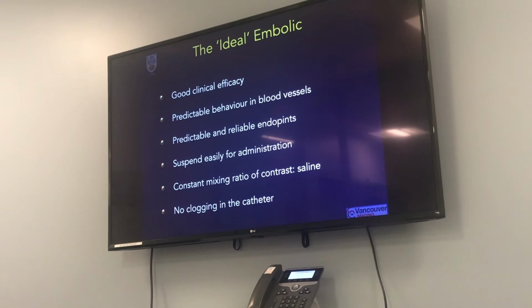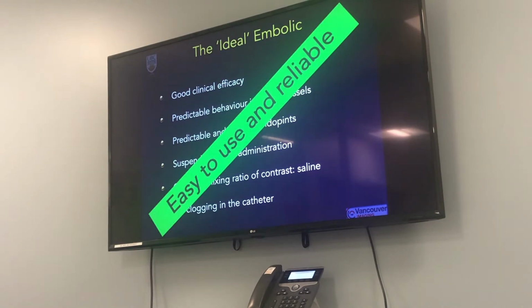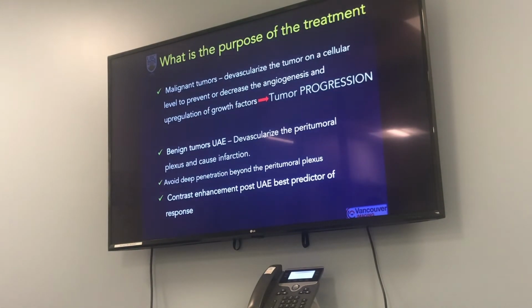So the embolic we use downstairs has been studied for many, many years. It works really well. And what we're trying to do downstairs really is just to devascularize the cluster of blood vessels around the fibroid, and that causes the fibroid to infarct. So it doesn't infarct the uterus. So although we block off the arteries that supply the uterus, the myometrium is absolutely fine because the size of the particles that we're injecting are too big to infarct the myometrium.